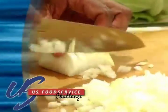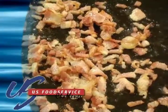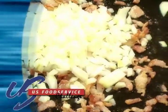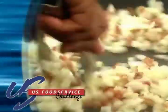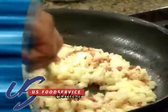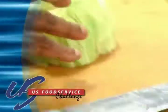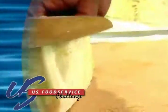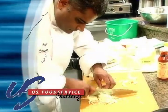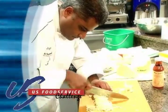Again, about comfort food, it has to be easy for the customer to eat, in addition to the familiarity of the ingredients. It's important that the customer identifies the item. Can have a bit of an edge to it, which it looks like that's what chef's doing, but at the same time, it has to be familiar. That's the epitome of comfort food.